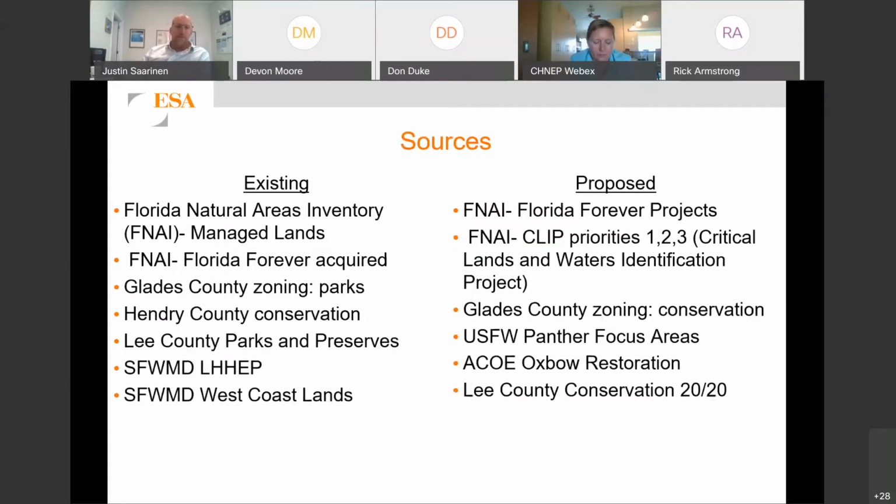The sources for existing areas are the Florida Natural Areas Inventory. This is the go-to in the state for managed lands. I'm also looking at the Florida Forever acquired lands. So these are lands that have been acquired.